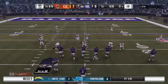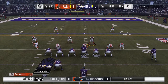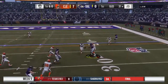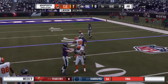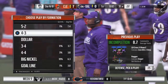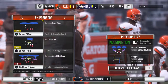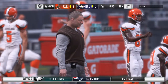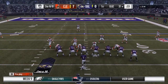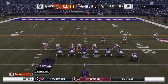Line of scrimmage, the 31 now on 1st and 10. Throwing on 1st down, it's Jackson. He couldn't quite hold it. Got hit. Ball pops out, incomplete. It's a lot of contact going on there, and in the end, unable to keep two hands on the football and bring it into his body. Everything looked pretty good until the finish. Line of scrimmage, the 31 as they line up 2nd and 10.